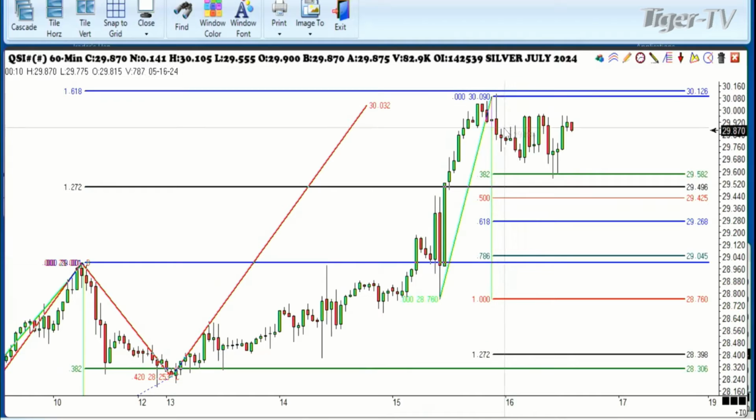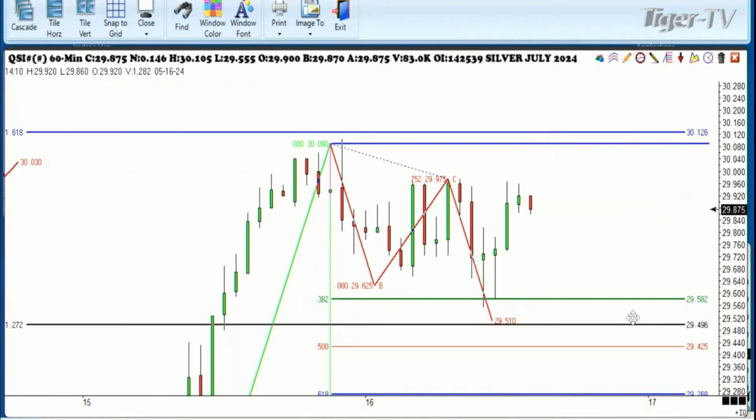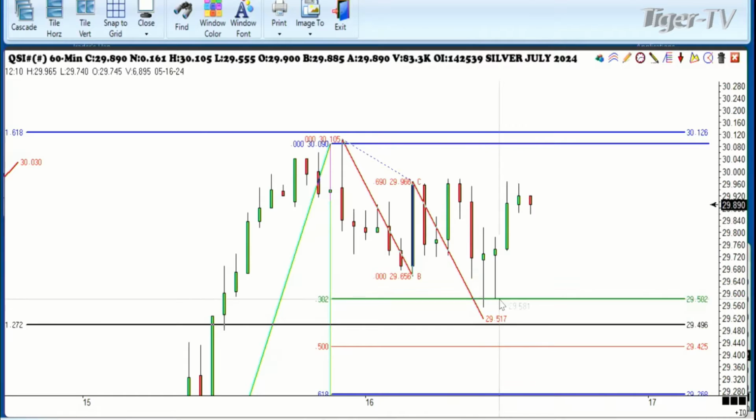We made the ABCD. If you like ABCDs and you want to trade with the trend, here's one for you. There's ABCD. This thing's drawn wrong. I've got to blow it up a little bit so we can see it correctly, because we're either at a major top here in silver or it is getting ready to take off. And the answer to that question, there's your AB leg right here, has the same CD leg right in here. Well, there's your 382 right there, 29.58. Hits it twice, and then boom, it's acting pretty good.